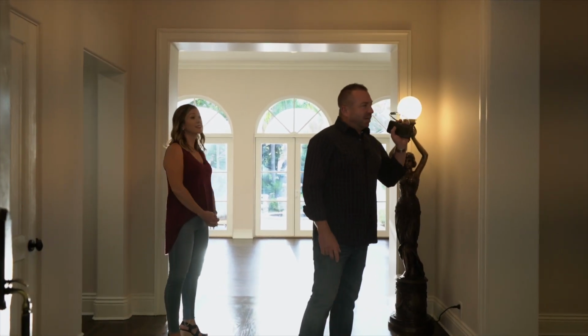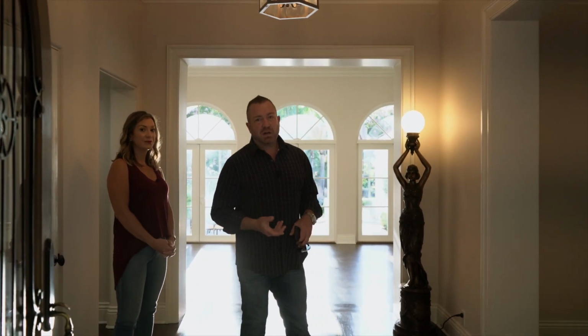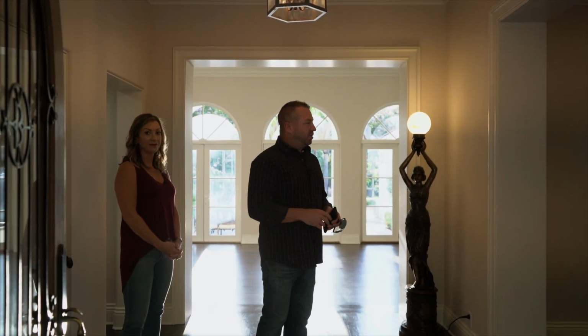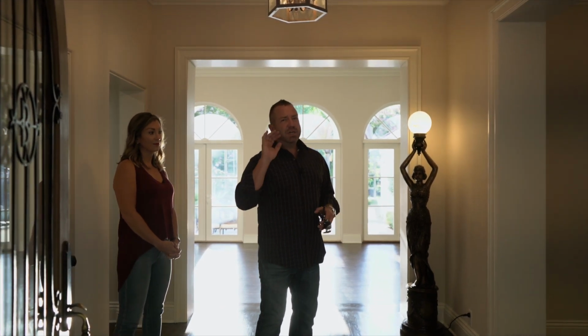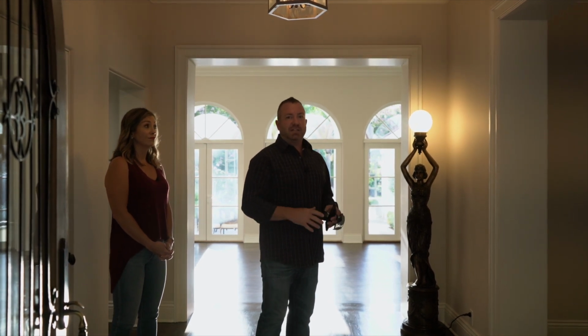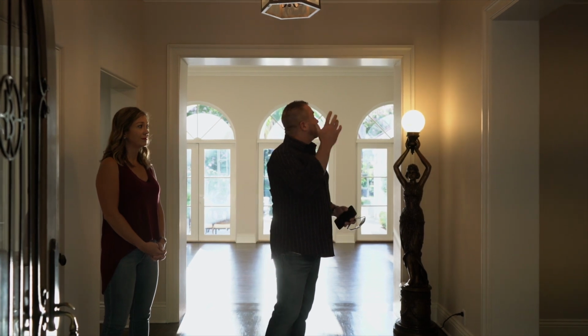So a lot of what we do is simple. We want to rearrange the home, get the flow to work the way that we feel it should. And sometimes it has to do with the way that the homeowners have their furniture arranged. Again, when you design a home and decorate for yourself to live in it, it's much different than we do to sell it. Yeah.